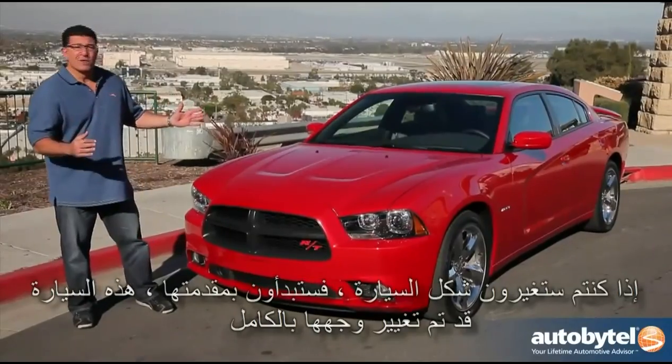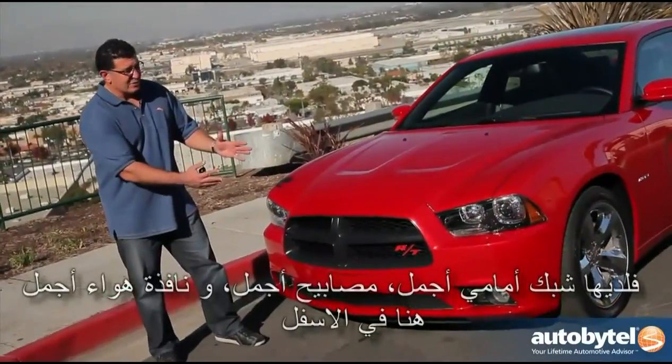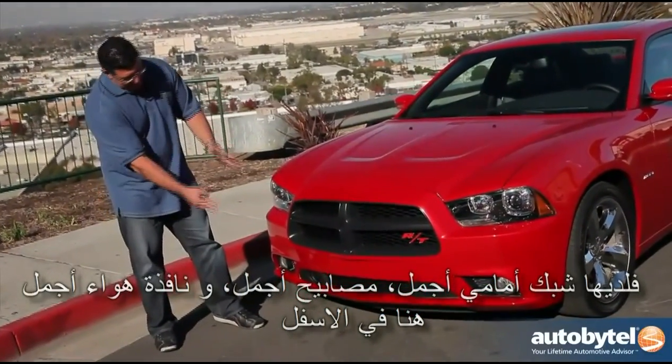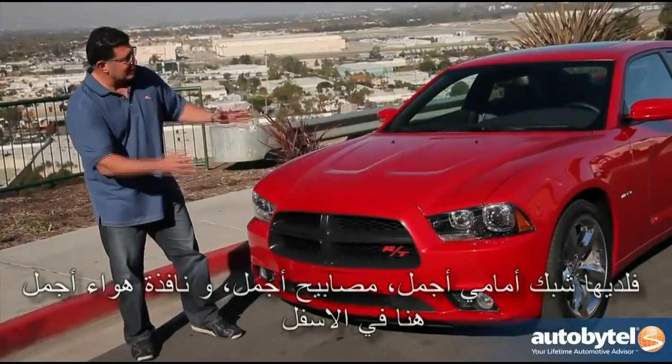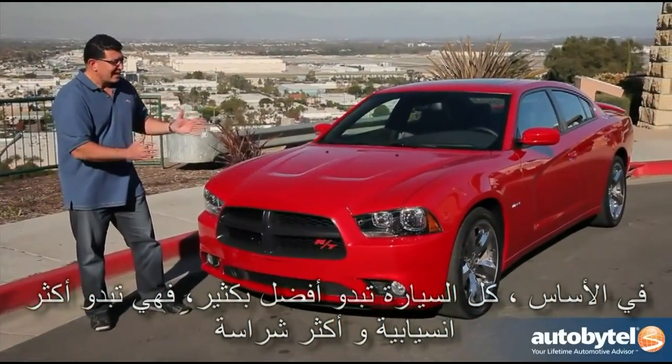All right, if you're going to do a makeover for a car, you start with the face. This car has been facelifted. It's got a better grille, better headlights, better air dam down below. Basically, the whole car just looks a lot better. It looks sleeker, it looks meaner, and it is.